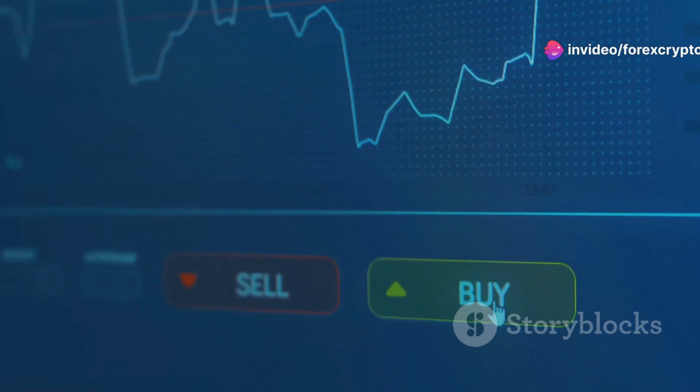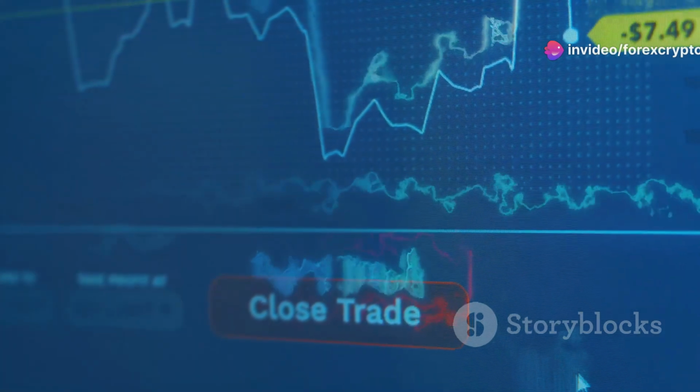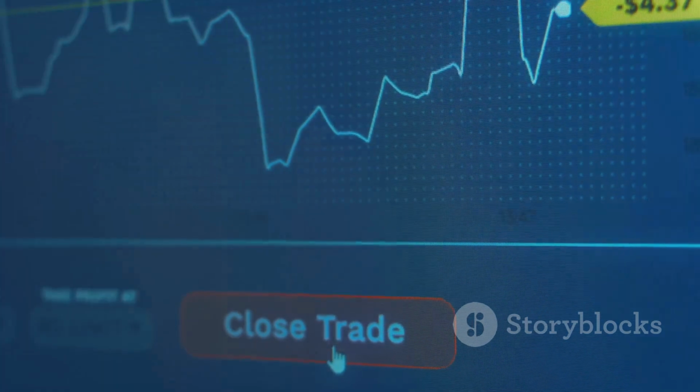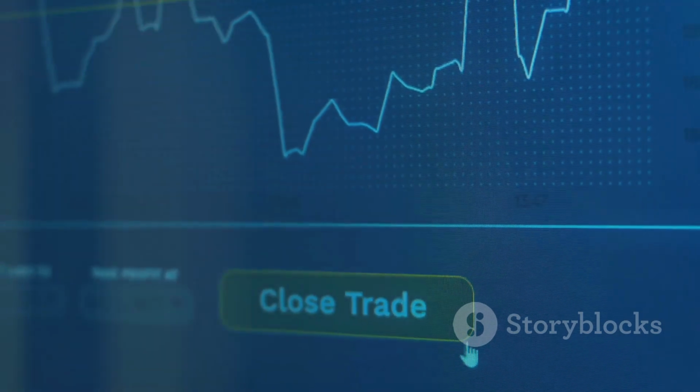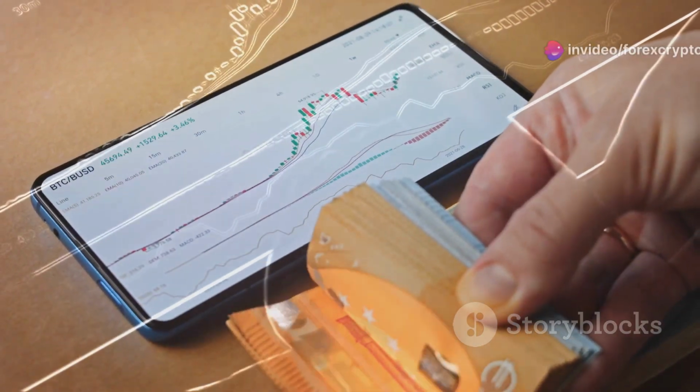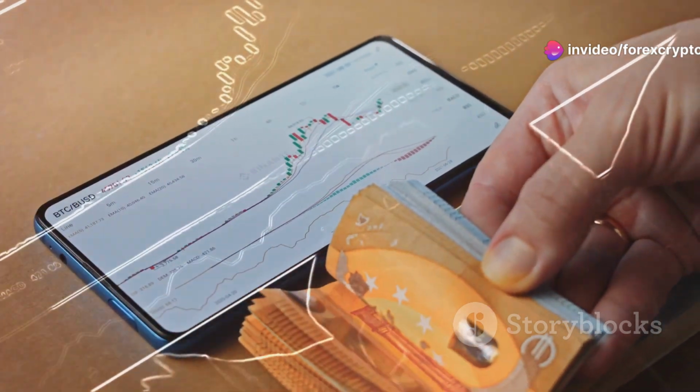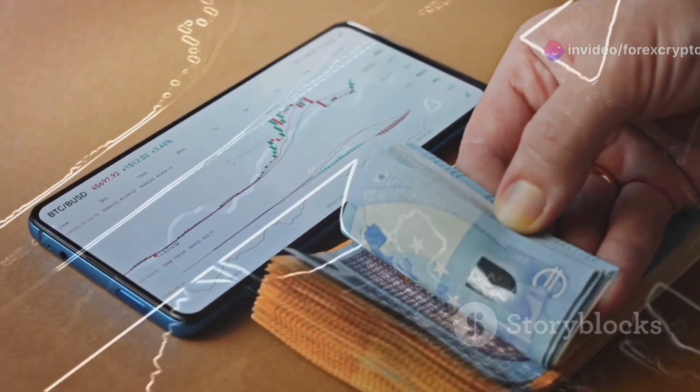Click on the Trade section to buy or sell cryptocurrencies. This is where the actual trading happens, and you can choose from different trading options like spot trading, margin trading, and futures trading. This is where you place your orders. You can set the amount you want to trade, the price at which you want to buy or sell, and other parameters to execute your trades efficiently.